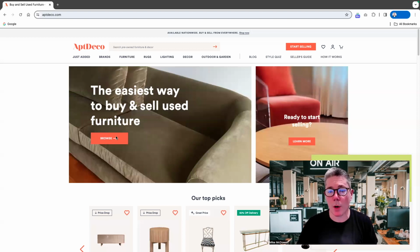You also have a start selling button right at the top of the screen up here. So we've got start selling. So multiple buttons or calls to action to try to get you into the selling motion. But then we've got the browse option here is very big. And then just below, we seem to have a lot of furniture items for sale that are listed as top picks. Top picks, very good persuasion element for right on the homepage, letting me know, hey, these are the things that we think you would really like.